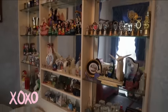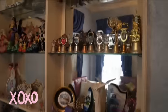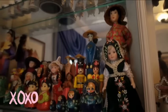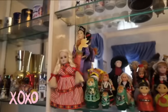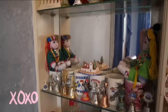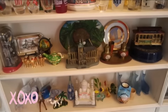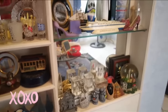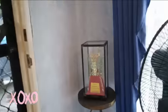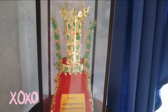Kasi ito yung part where my mom keeps all her memorabilia from her travels. So if you can see, ang dami niyan. Mahilig siya mag-collect ng bells. Tapos, mga dolls din from different countries. Ayan, kumaingay sila. Pasensya na. Ayan, tapos mga cups niya. And other things na nakolekta niya sa dami ng bansang napuntahan ng aking mommy. So, ayan. Tapos, ito pala sa spot na to is my mom's award from Rotary. Kasi naging president siya eh, ng isang chapter. So, yan.